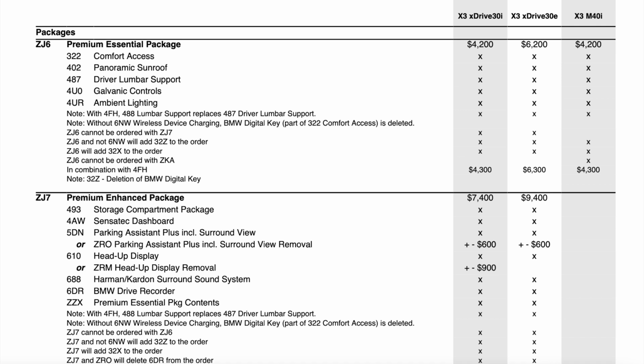Getting into the packages, we'll start with Premium Essential Package. So a $50 price increase from last year, and all the same items, except now we have the new code for 487 driver's lumbar support. Last year we had 488, which was lumbar support, and then a removal of passenger side lumbar support. Now they're just clarifying it as driver's lumbar support, which makes a little bit more sense.